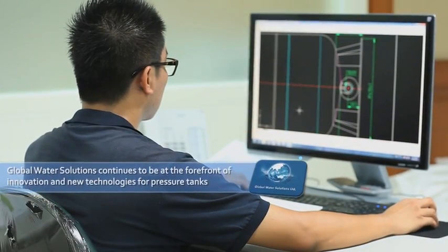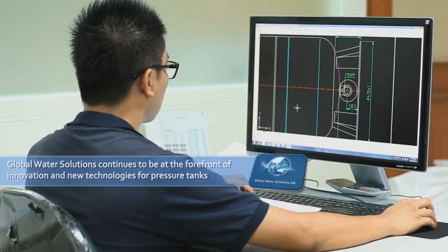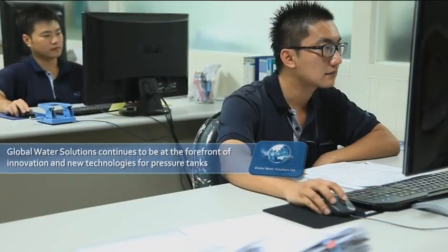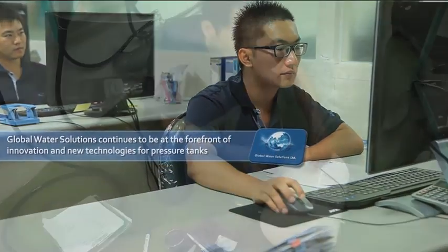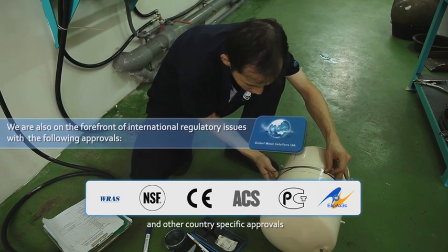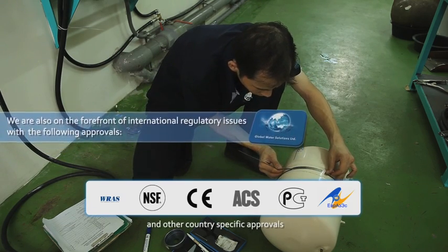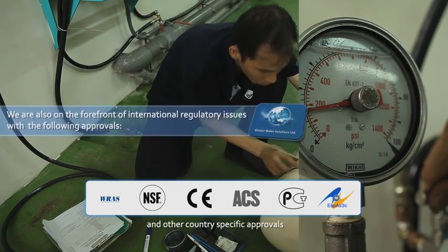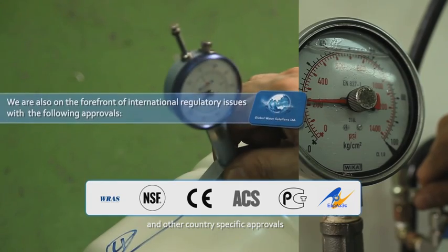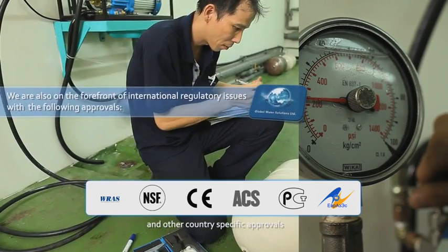Global Water Solutions continues to be at the forefront of innovation and is continually introducing new technologies to expand and improve all ranges of our maintenance-free pressure tanks. We are also on the forefront of international regulatory issues, having received RAS, NSF, CE, ACS and GOST approvals, as well as other country-specific approvals.